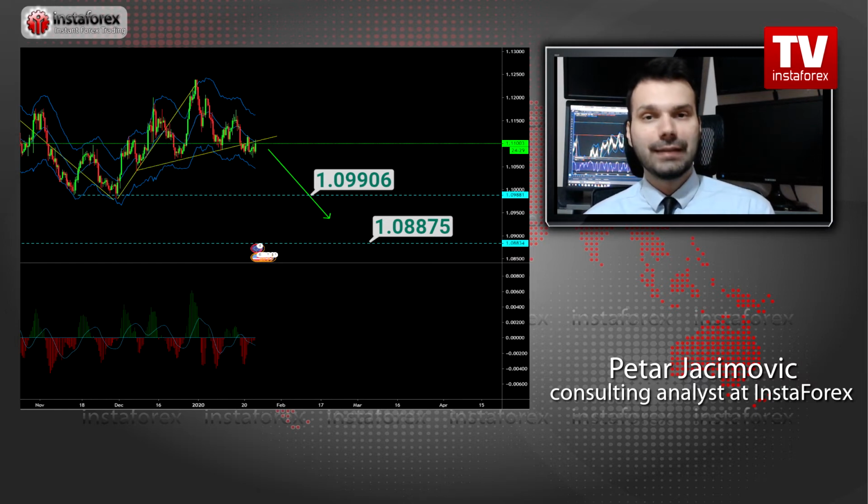Additionally, I found, according to a daily time frame, there is a potential for an ABC type of structure and the completion of this ABC upward correction, which is another addition to the downside expectation. So watch for selling opportunities on the rallies on the euro versus US dollar, and the downward targets are set at the price of 1.0990 and 1.0890. Again, because of the breakout of the about 1 month head and shoulders pattern, and because of the short-term downward trend, watch for selling opportunities on the rallies.